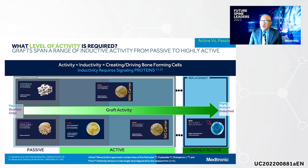As a synopsis of choosing your bone graft based on activity, conductivity, inductivity, and osteogenesis, think about this transition of bone graft extenders on the left, including synthetics and allograft, which provide a passive bone graft with scaffold only, transitioning into graft activity and activity of osteoinductivity and osteogenesis, including the cell-based matrices and autograft extenders, other demineralized bone matrix autograft extenders with a carrier, all the way to the final category on the right, the very highly active bone grafts with the most degree of osteogenesis, osteoinductivity, and osteoconductivity: Infuse BMP-2.